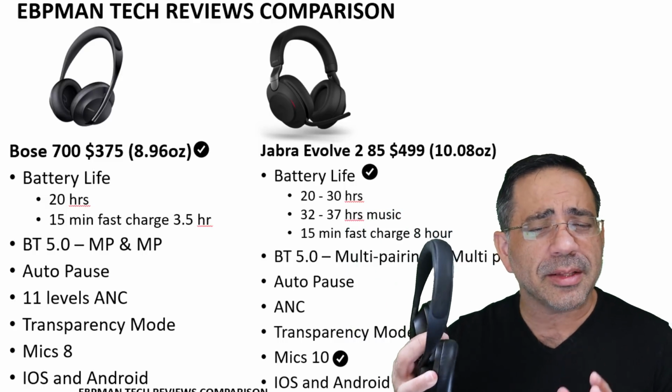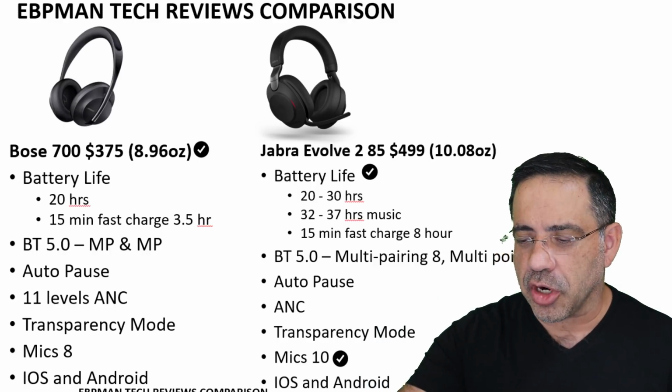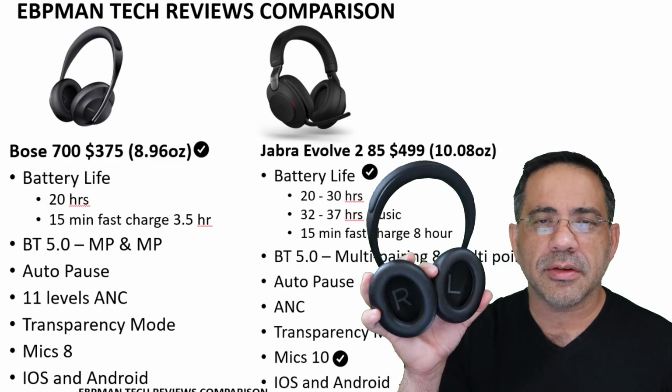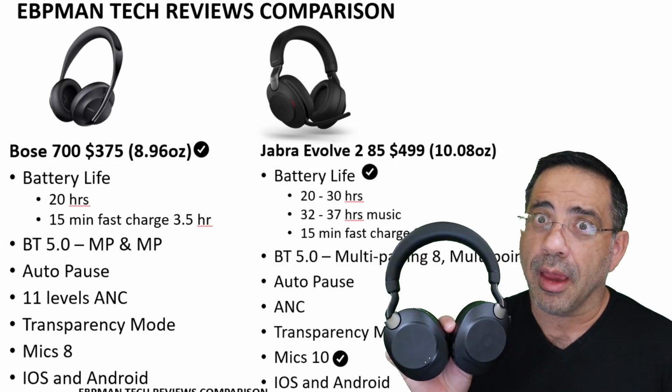So from a battery life perspective, things are really close, except for the area of fast charging. When you take a look at the fast charging, the Bose right here, 15 minutes gives you 3.5 hours, but if you look at the Jabra, 15 minutes, 8 hours.